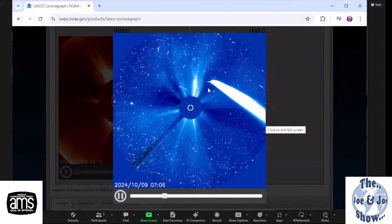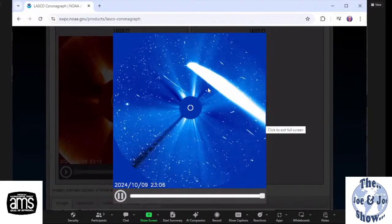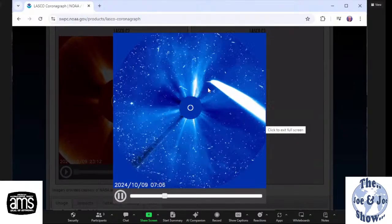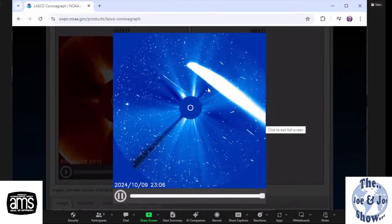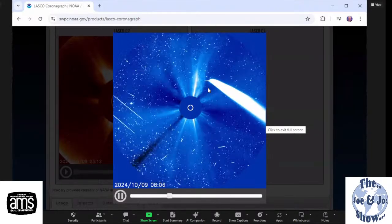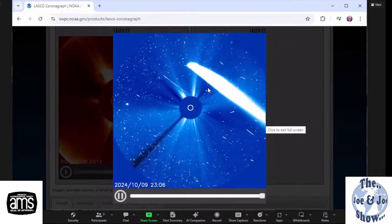It's a comet with a bright head, long tail, and that again is the comet Tsuchinshan-ATLAS, which has been heading toward the sun, has rounded the sun a couple of weeks ago, is now moving back out into space, and who knows?